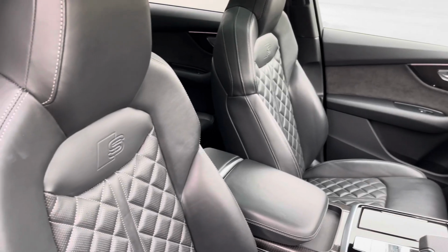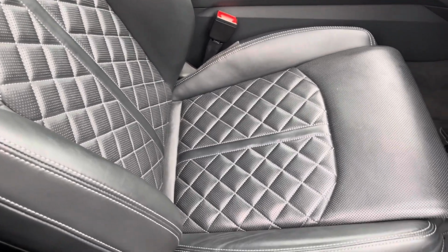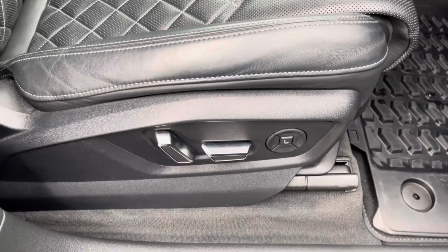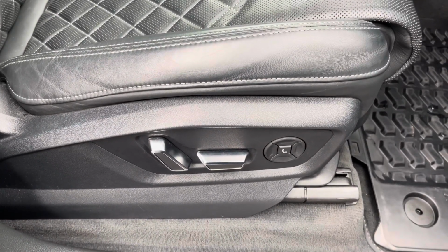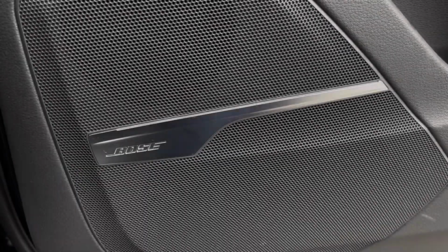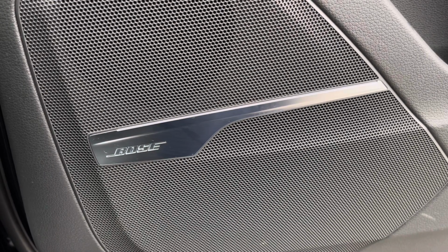there's the optional Valcona leather upholstered front super sport seats, which are not only plush but also really comfortable and supportive, especially on long journeys, while they're electrically adjustable and include the 4-way electric lumbar support, memory function and the optional massage function. Additionally, we have the optional BOSE sound system, providing an immersive sound experience over the standard sound system, while the standout feature is the optional panoramic glass sunroof, not only uplifting the interior ambience, but also bathing the interior in sunlight, especially on those warmer, sunnier days.